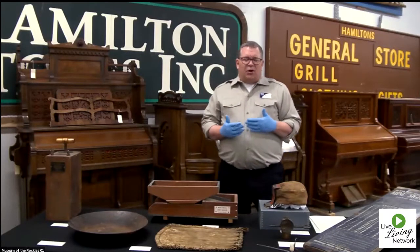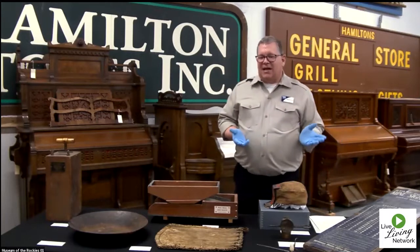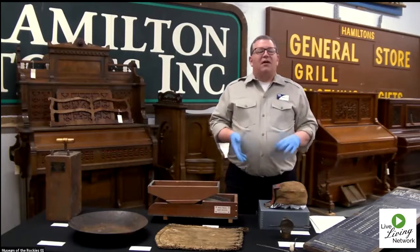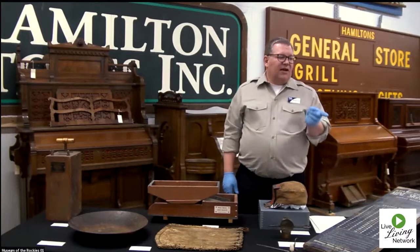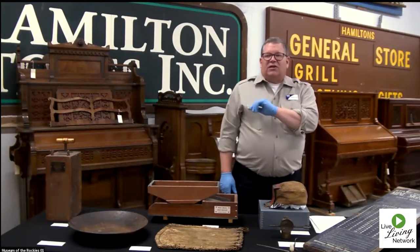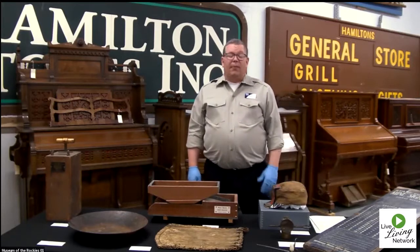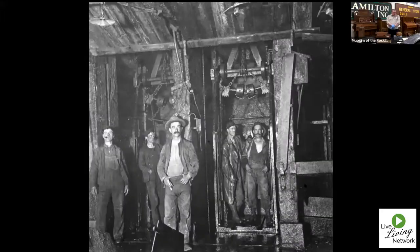So who was it exactly that's doing all this digging? We know Marcus Daly and William Clark. They're sitting in their fancy offices in their beautiful buildings in Butte. If I get the next slide. But who's actually down here doing the work? Well, they are primarily immigrants. They come here from all over the world.